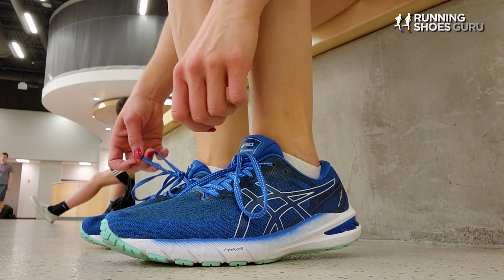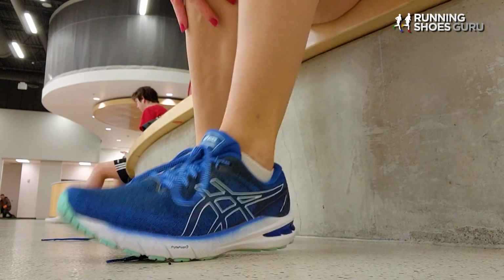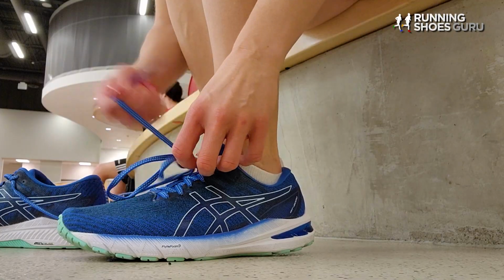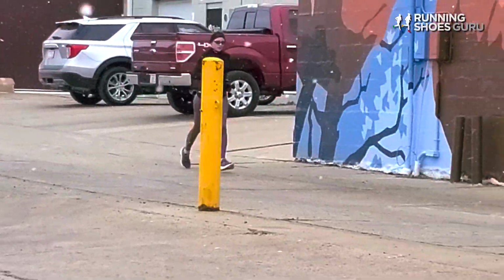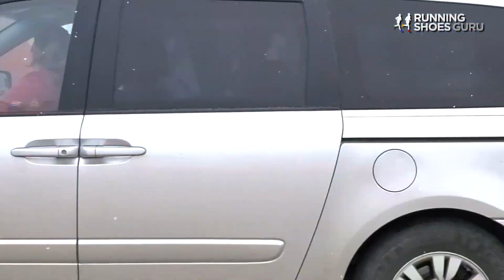I took it out of the box and I expected it to be heavier than it felt. If you look at it, it has a bit of that traditional look, and I was surprised by how light it felt. In my first run in the shoe, it felt flat. It really did. But I did not experience that on any of my subsequent runs. I would say it has a moderate ride, a moderate bounce back.